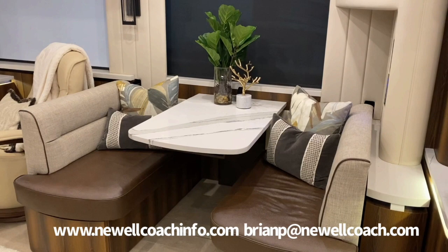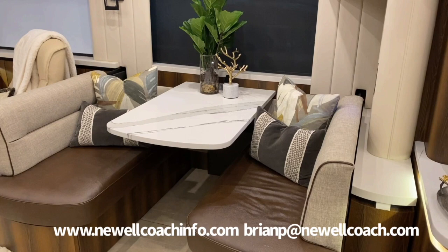This is the dinette I mentioned earlier. The seats and the tabletop both extend so that you can very easily seat six people around it.